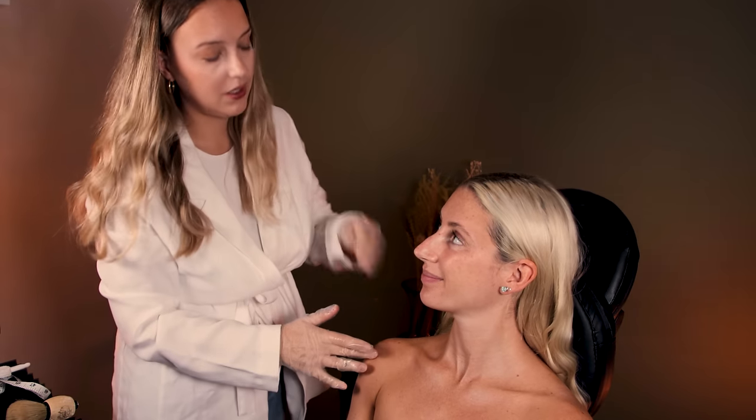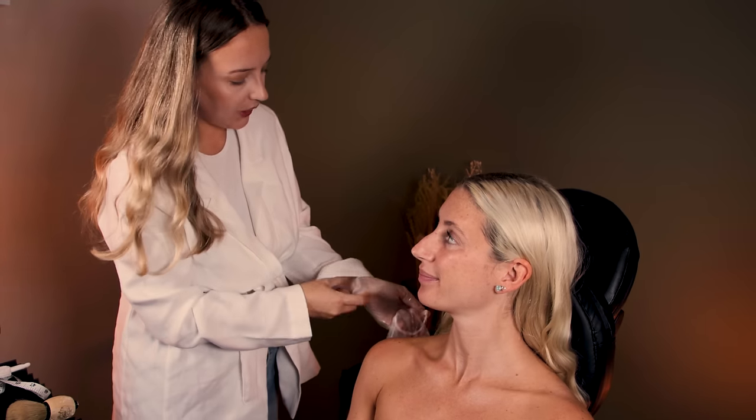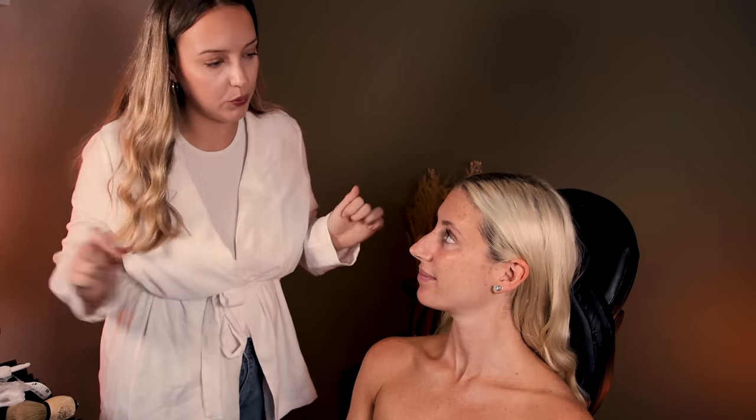Referred. I'd like to have someone else have a second look, just because it's a little bit jagged, and it just looks a little bit abnormal to me.